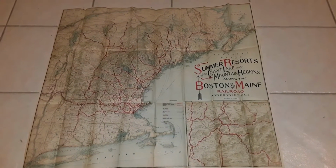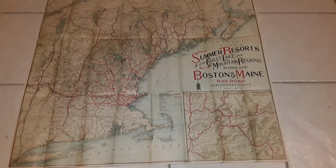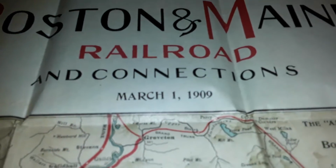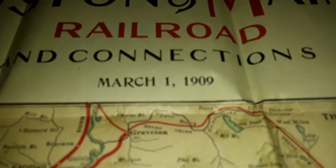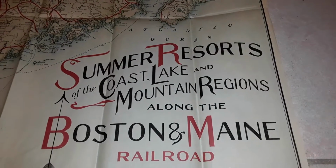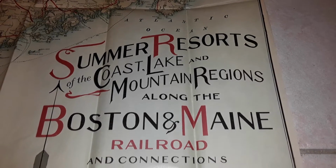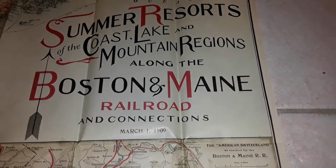This is an original railway map for the Boston and Maine Railroad. This is the original map for the railway lines in 1909. And the map is in very good condition for its age. It has minor rips. Summer resorts of the coast, lake, mountain regions along Boston and Maine Railroad and connections.